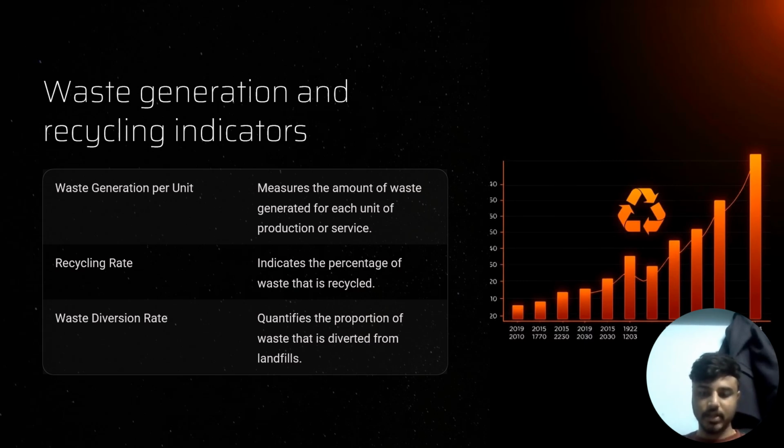These metrics, supported by tools like smart bins, waste audits, and data dashboards, help identify trends, improve recycling programs, and track the progress towards sustainable goals. Such indicators encourage efficient usage, reduce landfill reliance, and support circular economy initiatives.